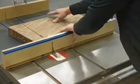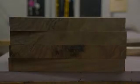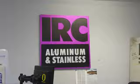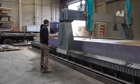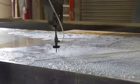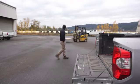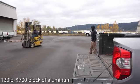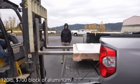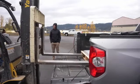About now, I started making some calls and seeing if I could even source 1 inch sheets of aluminum, and to my surprise, it was actually really easy. One of the first places I called said, yep, absolutely, give us the dimensions and we'll cut it out on this water jet here. So I told them I need a 35 inch by 35 inch piece of aluminum. They cut it out for me. I picked it up a week later, and it weighed 120 pounds and cost $700, which I actually thought was a really good deal. I was expecting like $2,000.